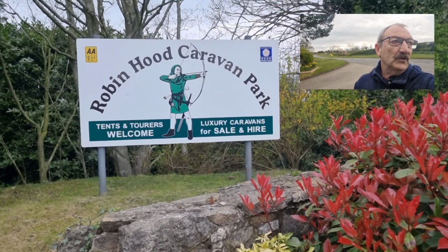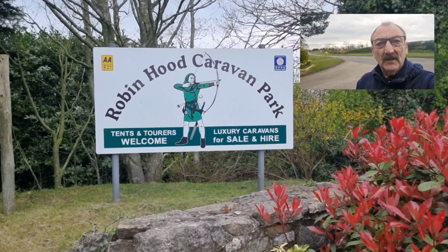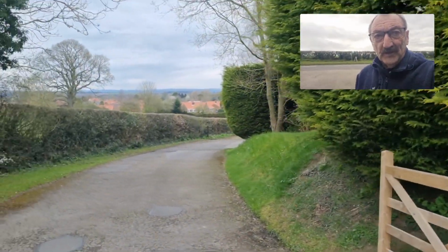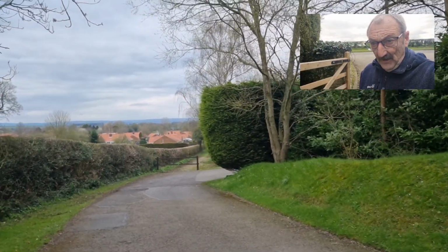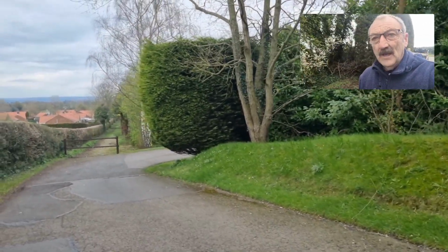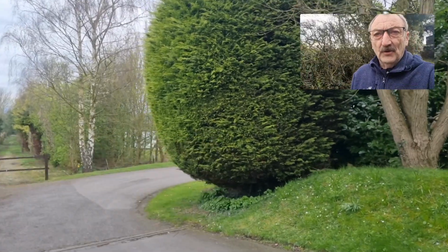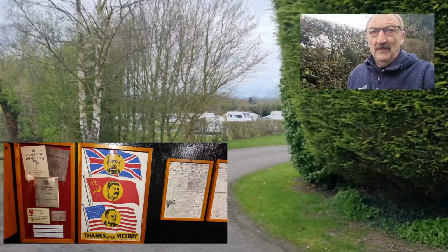It's a little bit of road noise here on the Hemsley to Malton road, but not too bad. You can't really hear it from where the caravans are. So I'm just walking down. We've come over just for a couple of days as we're meeting up with grandkids and the daughter tomorrow to have a look around Eden Camp, which is a historical World War II museum, about 5 miles away from where we're staying.